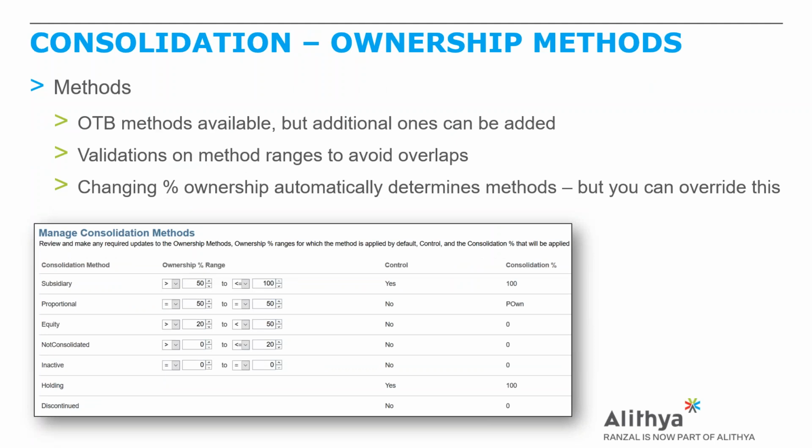Ownership methods, if you're using ownership today in HFM, this will look somewhat familiar. It looks kind of similar to what you have in HFM, but it's slightly different. For one, there's some out-of-the-box methods that are available, but you can add your own, and you can change these as you see fit. There are also validations on the method ranges to avoid overlap. So if you have two methods that both say equal 50%, it will tell you basically you need to fix that and you need to make them contiguous.